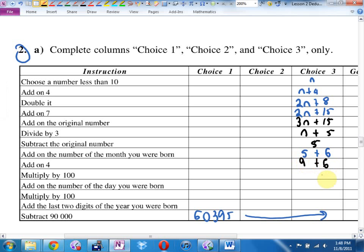Times by 100. 900 plus 600. Add on the number of the day that you were born. What? 3? So I'm going to write this as 900 plus 600 plus 3. That came from the month. That came from the day. So mine would be a 700 plus 31.